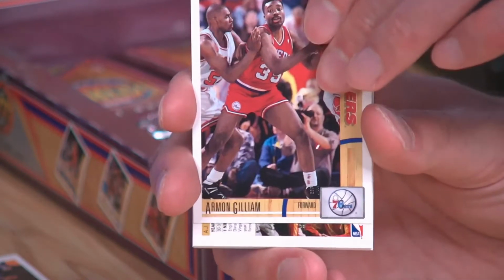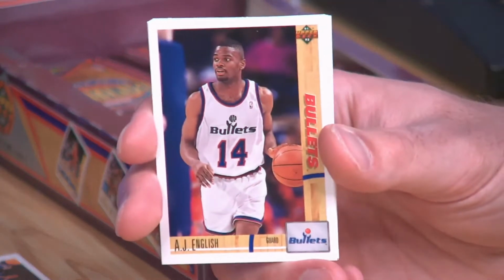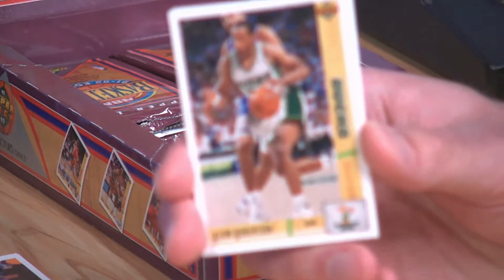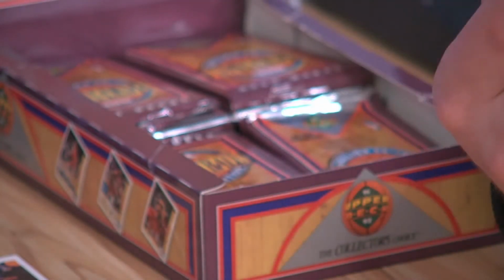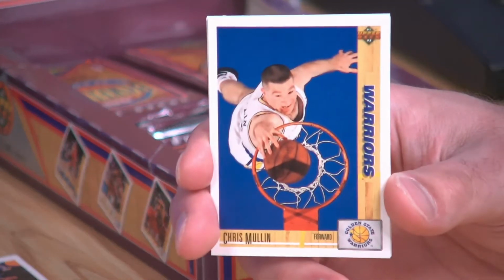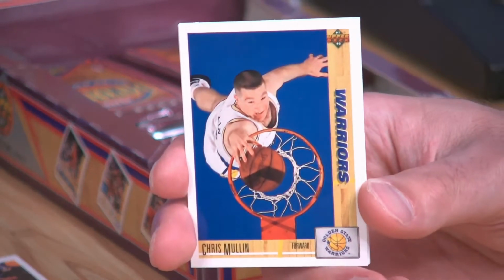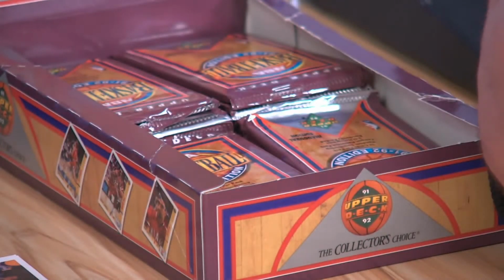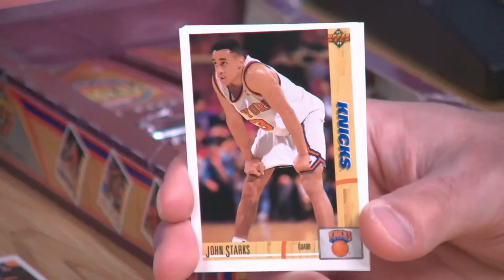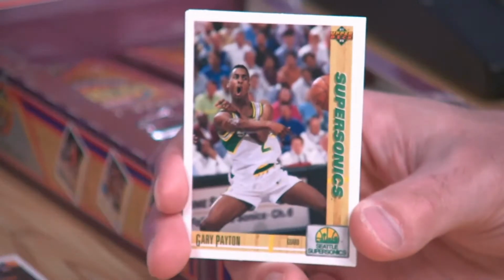Armon Gilliam. AJ English. And we got a flippy flippy. Alvin Robertson. Chris Mullin. That is a very famous pose right there. That's a cool shot. Yep. How'd they even do that back then? A mounted camera on the backboard. John Starks. Another flippy. Gary Payton. Oh, there you go.